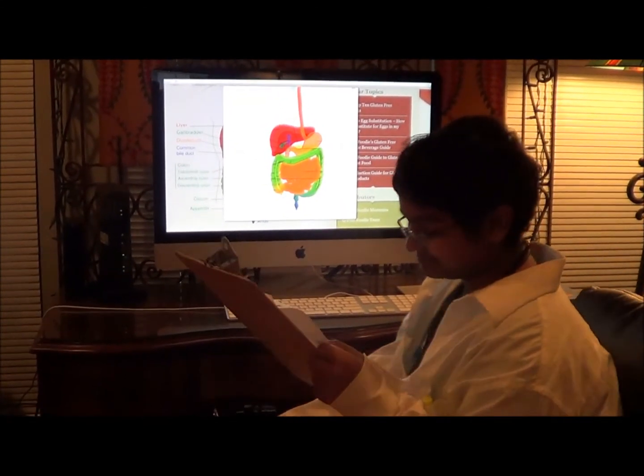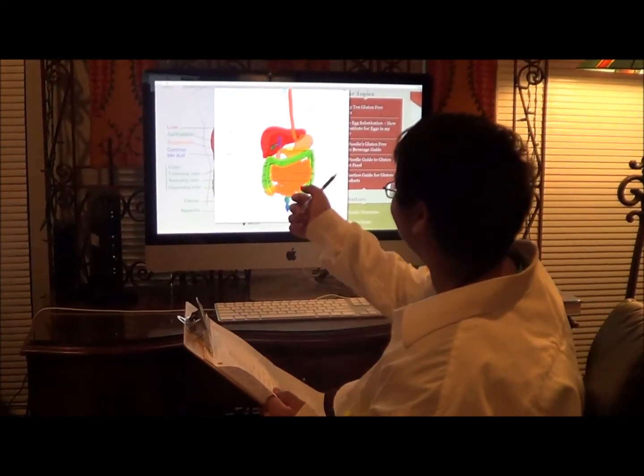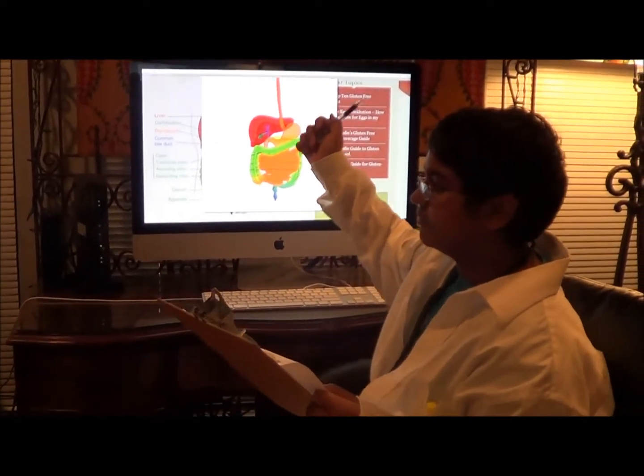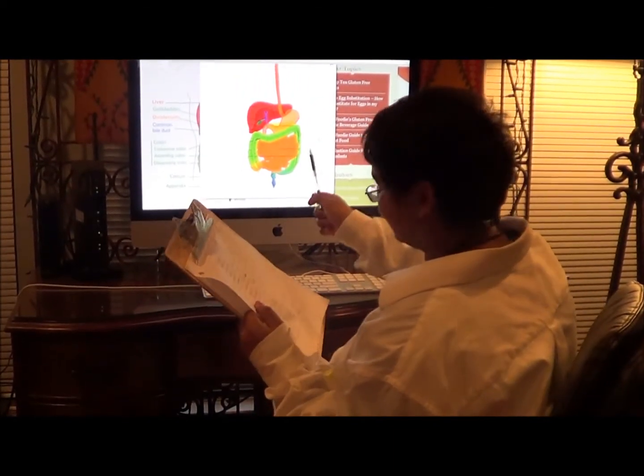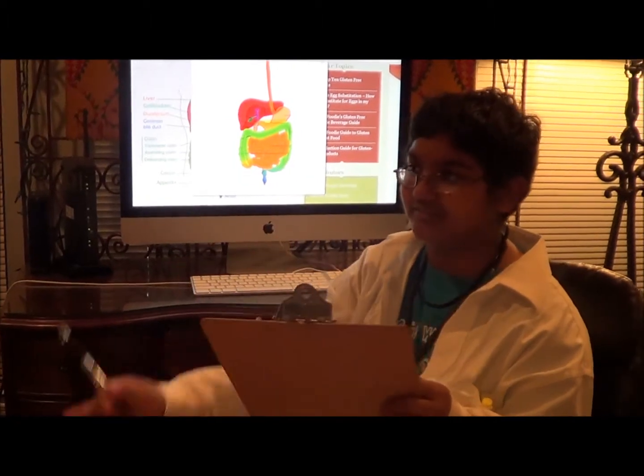And then that's basically it. And then it gets hit by some intestinal gases as it goes on through the system.